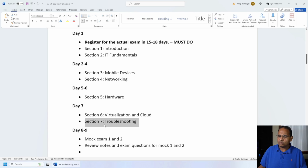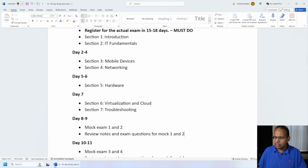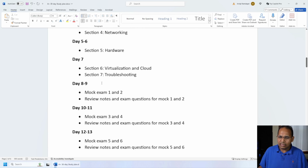And then you got your troubleshooting section, which is just memorizing the steps. Let's get rid of this extra bullet point there. Day 8 and 9, this is basically you're doing practice tests. So when you get the course, make sure to get the practice exams that come with it. I have 6 amazing practice tests. Looks exactly like the real test.